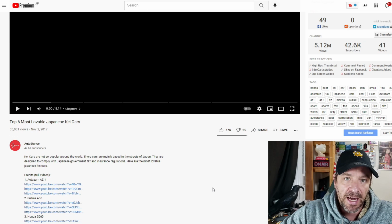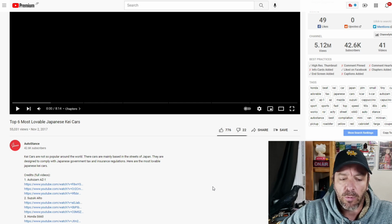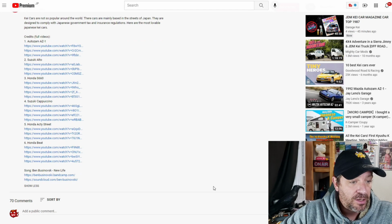That's not actually true. K is not a tax regulation, and it's not an insurance regulation. Yes, you do get cheaper insurance. Yes, it is cheaper on tax, but it's not designed to comply with the tax. That statement is fundamentally wrong. The cars weren't designed to comply with the tax and insurance regulation. That's weird.